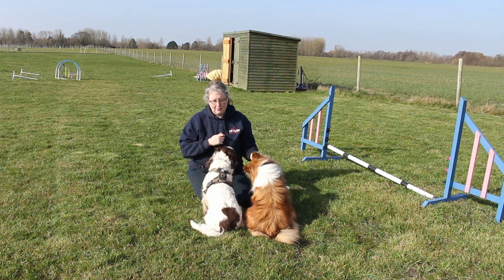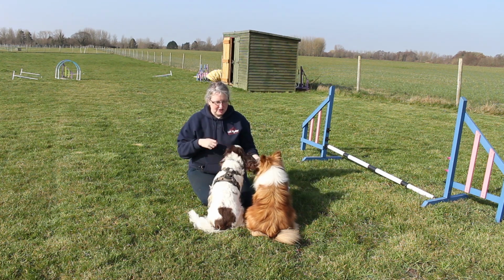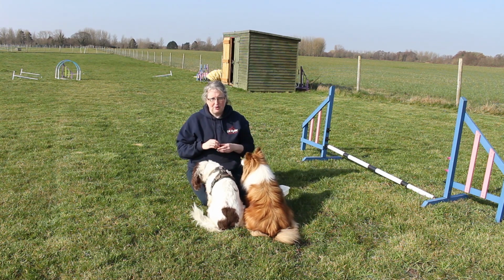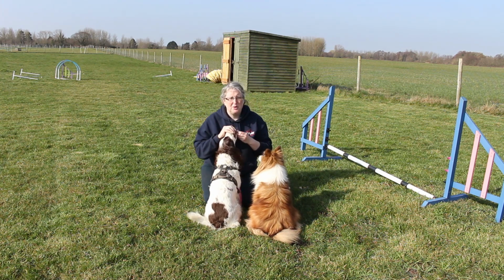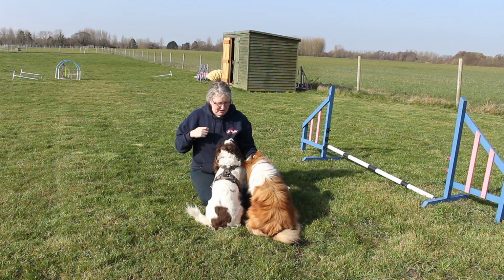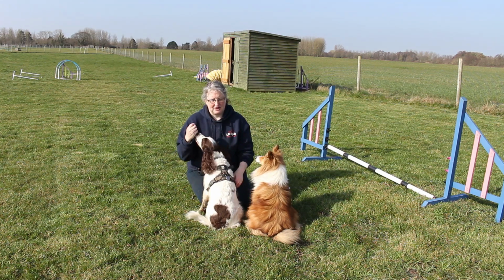Now, before I did physio, before I knew much about her luxating patella, I did do stretches like that. And I noticed that when I did stretches like that, Sparrow jumped worse. If I did them before a run, she jumped worse. So that was something to bear in mind. I don't do any form of forced stretching on the dogs before runs because what you can do is overstretch the muscle.